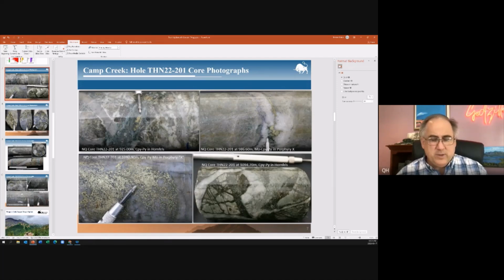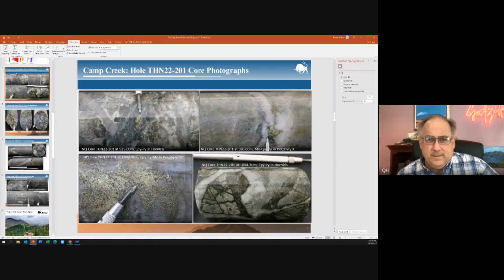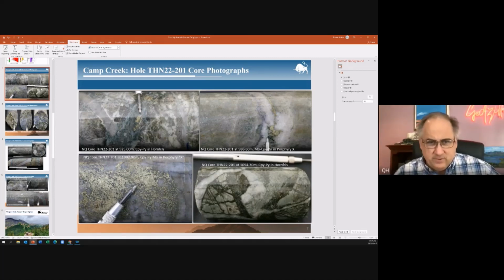Excellent job. So how many more holes do you think you'll get in this season? That's a good question. Well, we're probably about 800 meters into 221. We've got another hole that we planned off of pad 200. So I think we're looking at 2, maybe 3 holes this season, depending on how the budget comes together. Are you leaving any holes open for further access, or looking at capping?